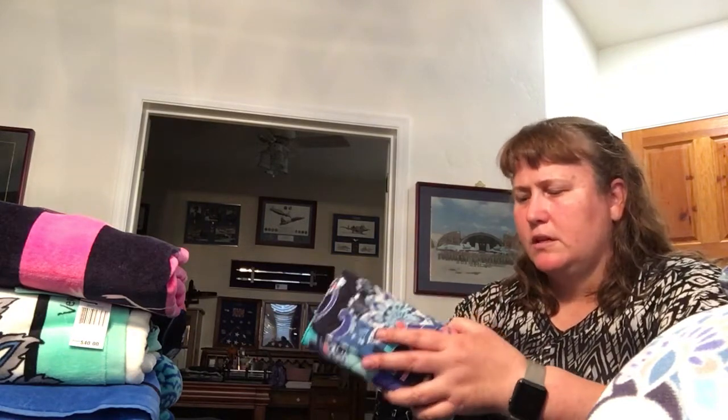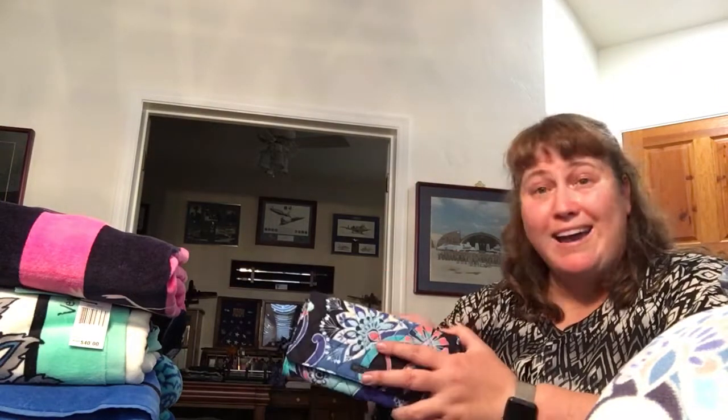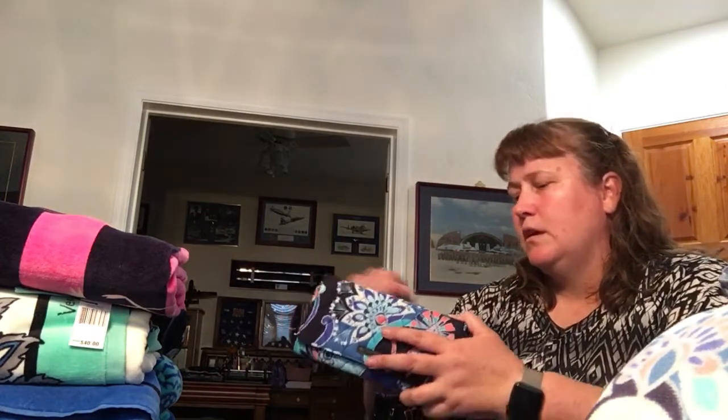This is a wallet slash crossbody slash wristlet in Lotus Flower Swirl. This is a factory exclusive, the newest ones. There's a removable strap for the crossbody part. This pocket is quite large and easily fits my iPhone 6S Plus with a cover and plenty of extra space.